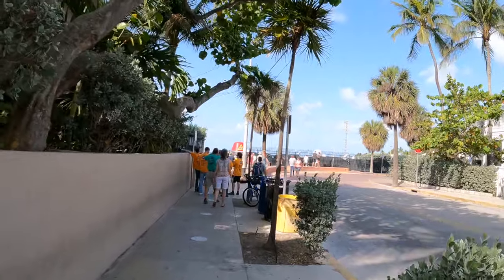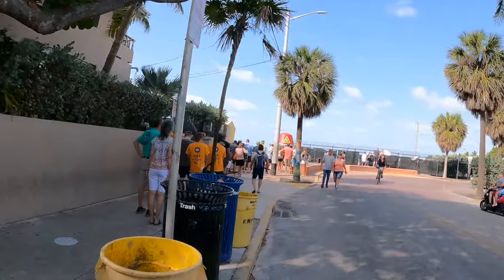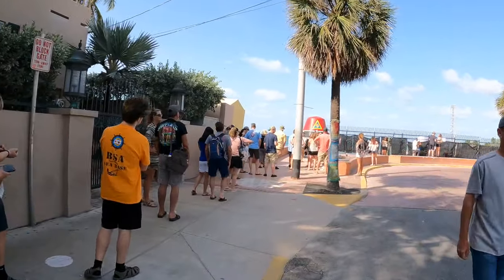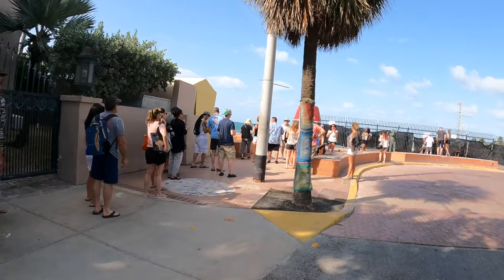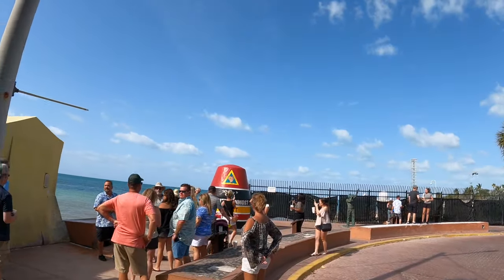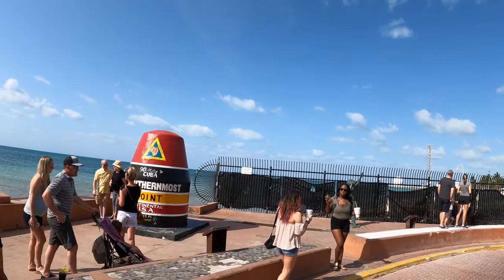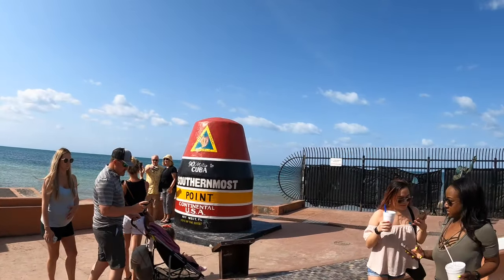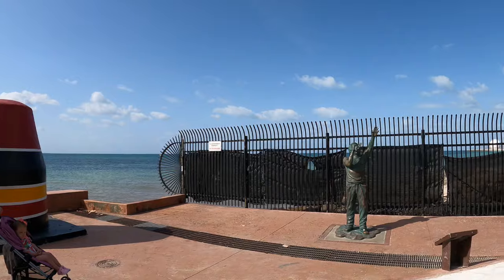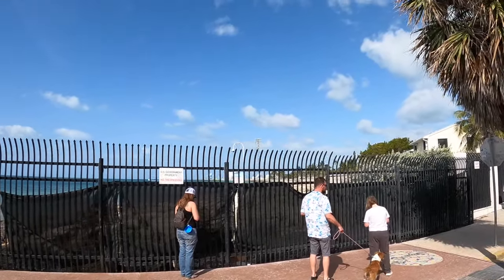There's always a line over here. We're not gonna get on that because we already have pictures with that. We've been online doing that stuff, just to take a picture. So yeah, this is the 90 miles to Cuba marker. Supposedly at night you can see Cuba from here. And then the Navy base is right there on that side.